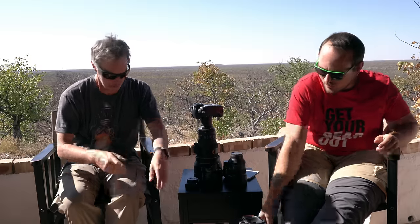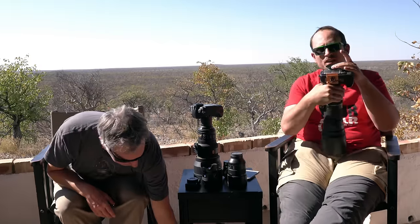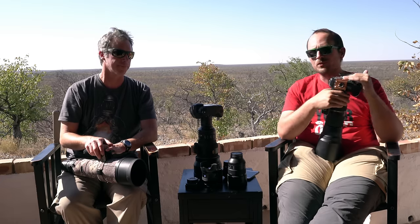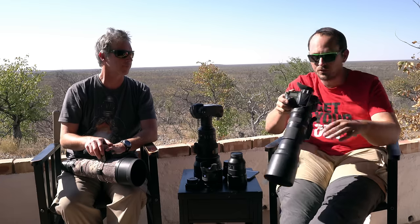So to be fair, he has a hood on his, like this guy, which is blocking the eye sensor. So the rear screen after shooting never turns on. And I think that's a big battery saver. Probably. So if you want to get 700 shots, turn your rear screen off.